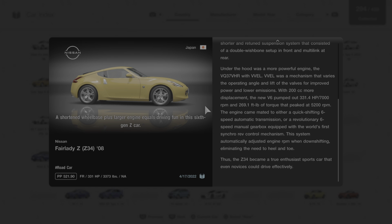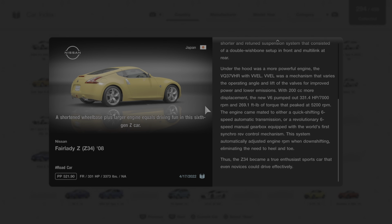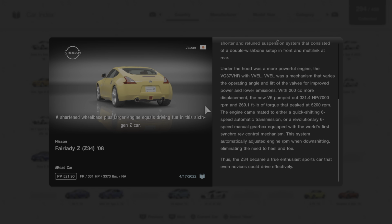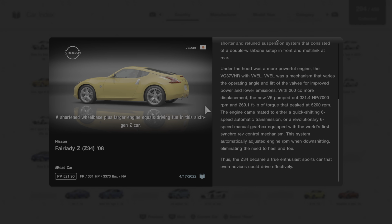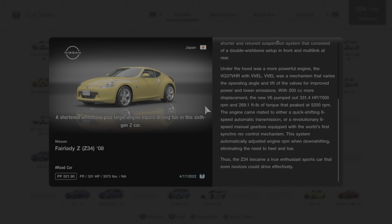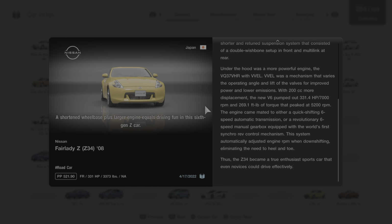Under the hood was a more powerful engine, the VQ37 VHR with VVEL. VVEL was a mechanism that varies the operating angle and lift of the valves for improved power and lower emissions. With 200 cc more displacement, the new V6 pumped out 331.4 horsepower at 7,000 RPM and 269.1 foot-pound of torque that peaked at 5,200 RPM.